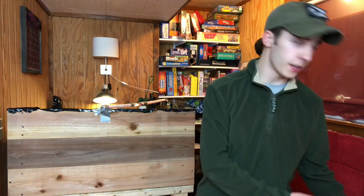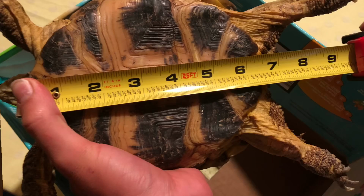Like, this tortoise down here I'm going to show you right now, this is just about as big as you're going to get with a Russian tortoise. I mean, they can get bigger, especially if they're captive born and cared for really well for their whole life. They can get up to 10 inches long, but that's rare, and that's if you get a female. But here is the list of cons.